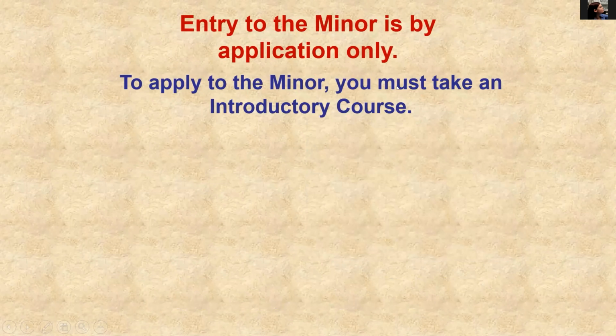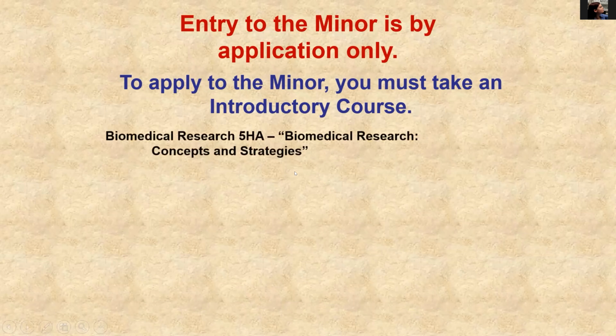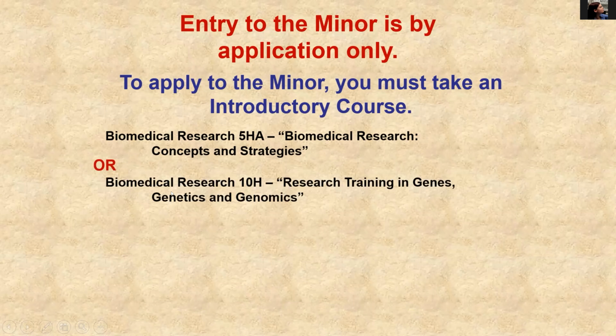So I want to end up by pointing out once again that to get into this minor, you do have to apply. And in order to apply, we do require that you take an introductory course. There are 4 choices. You choose 1 and you can apply. And you can apply as early as the quarter that you're taking that course. So most of our students take Biomedical Research 5HA. Some of our students take Biomedical Research 10H.